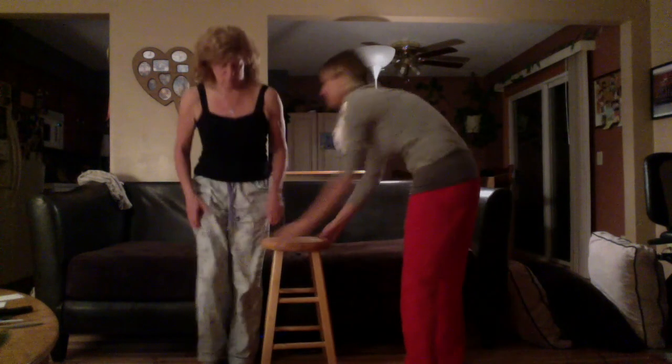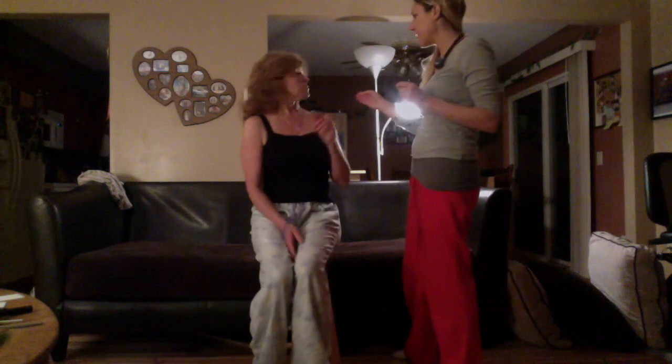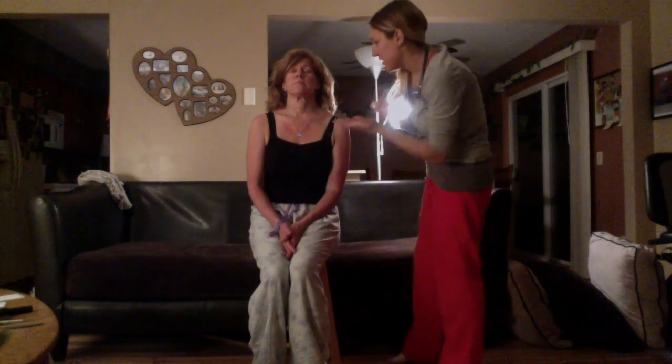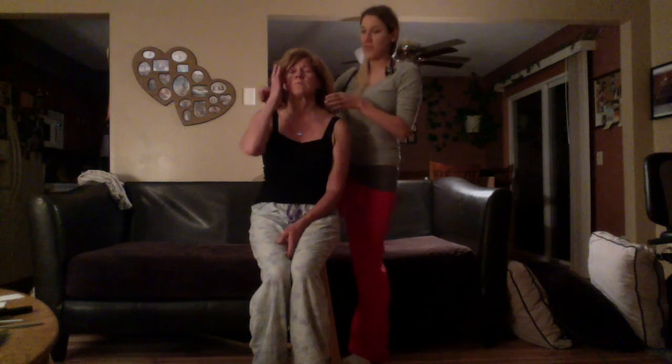neck. Okay, so right now I'm just looking at the skin on the patient's neck. There's no open areas, and temperature is warm. The skin is elastic, no redness, no swelling. We're going to palpate the thyroid.